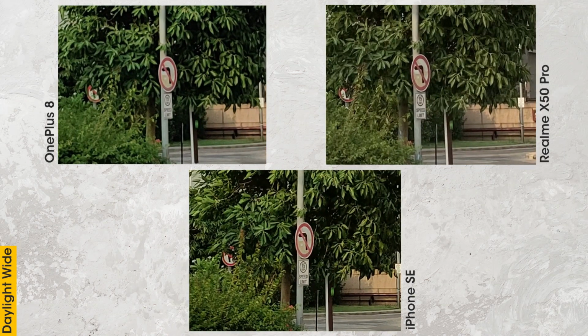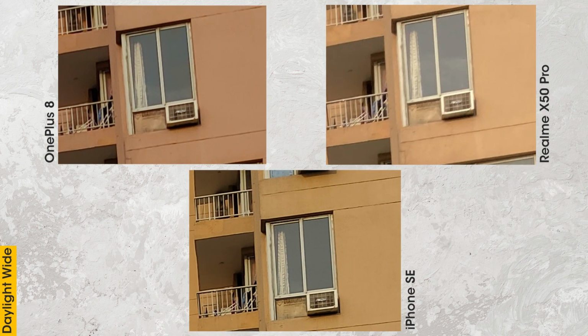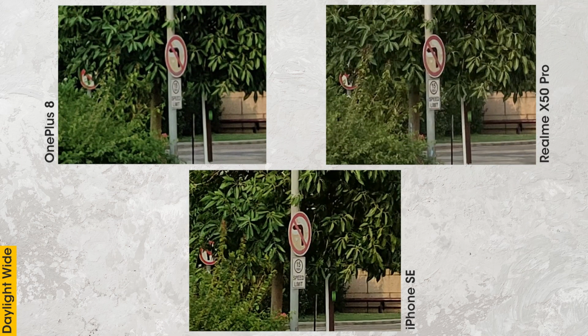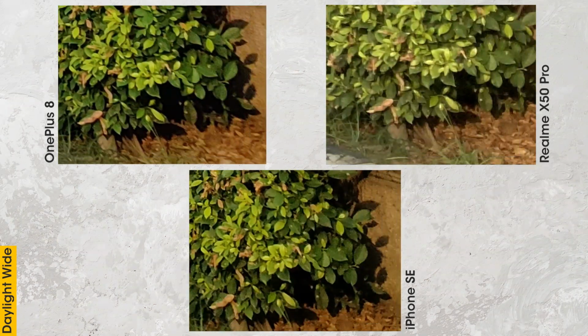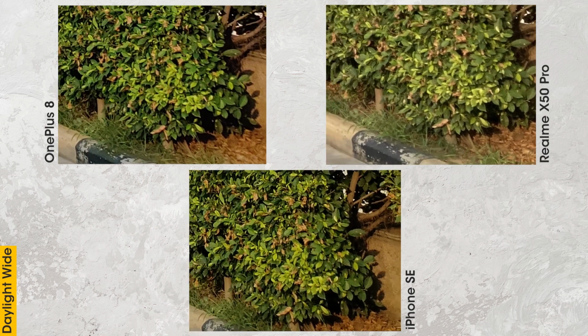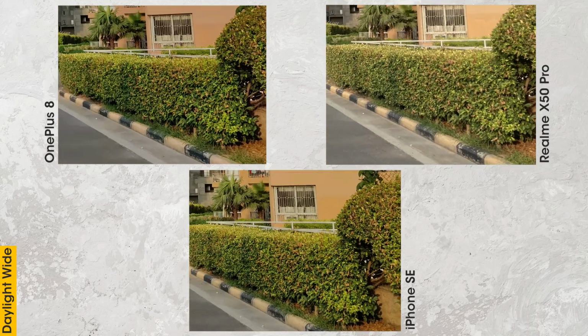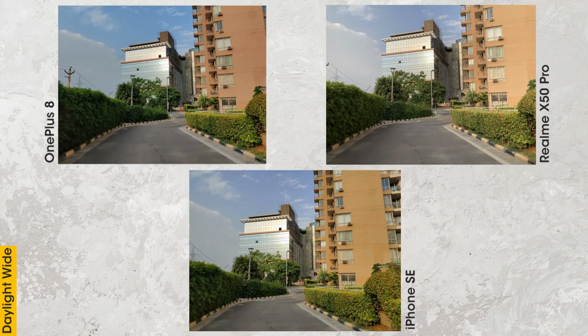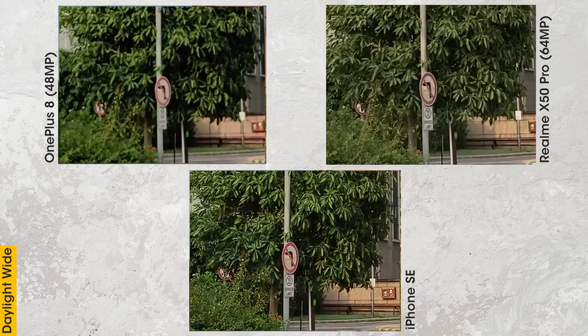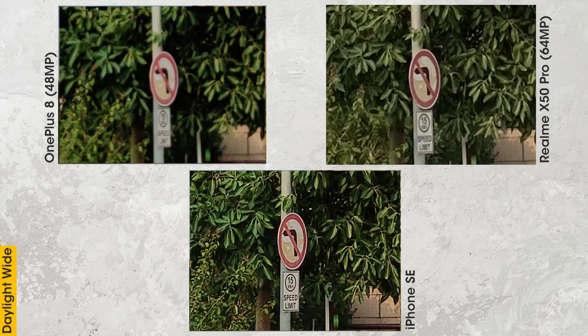But when it comes to the center and corner sharpness, the Realme X50 Pro's 64 megapixel camera just kills it. I mean, it is just so crisp. Take a look at the speed limit sign at the center and at the bottom right corner for proof. So the pixel binned 16 megapixel samples are sharp AF on the Realme X50 Pro. The second crispest details is from the iPhone SE. Let's not forget about the high resolution modes on the X50 Pro and the OnePlus 8, and even in that scenario, the 64 megapixel X50 Pro is much crisper at closer crop compared to the OnePlus 8.